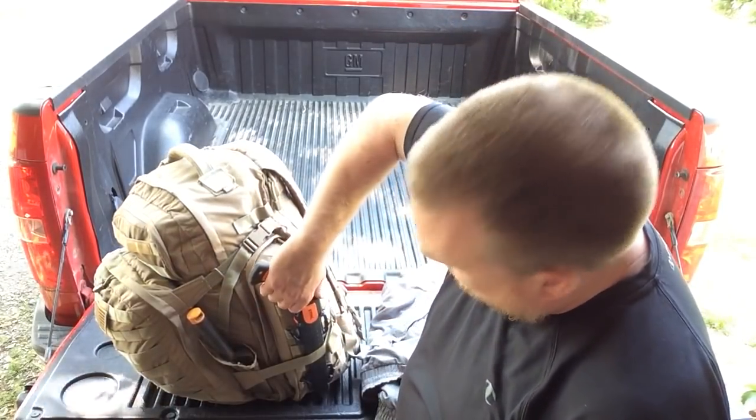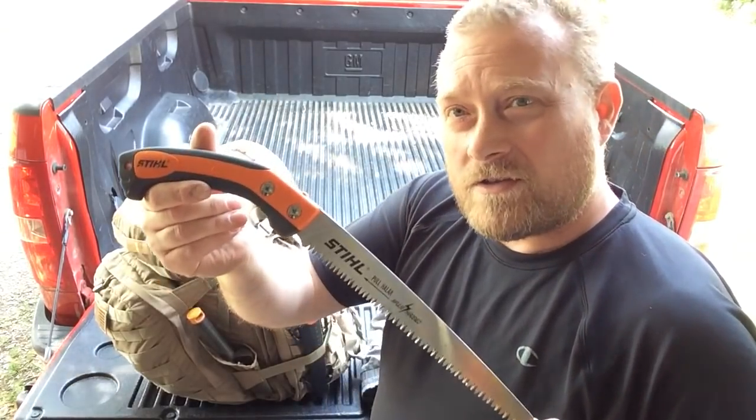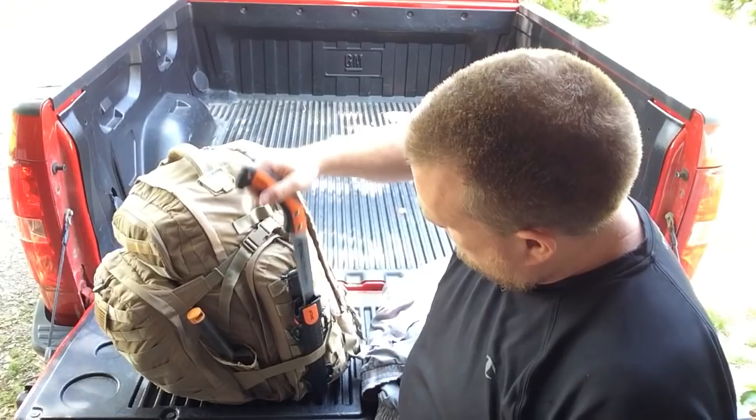Next thing here, this is one of my most used items. This is my pruning saw. Just a steel pruning saw that's got a sheath on it.